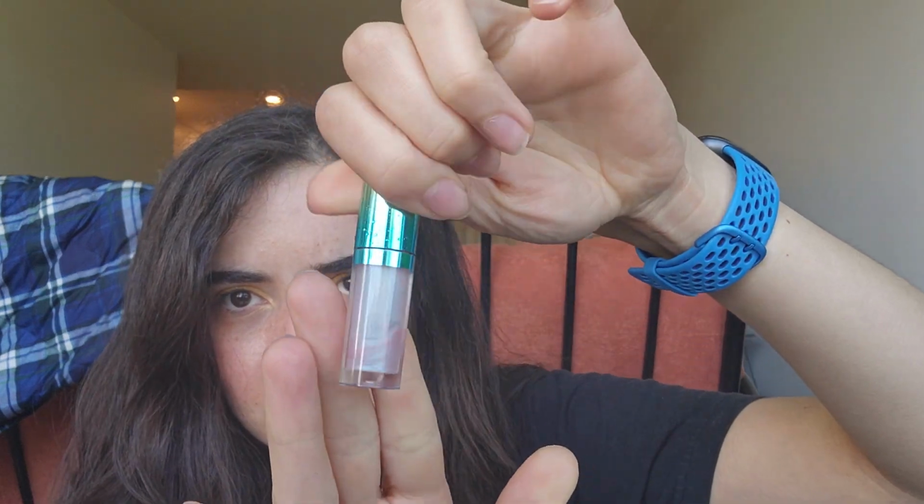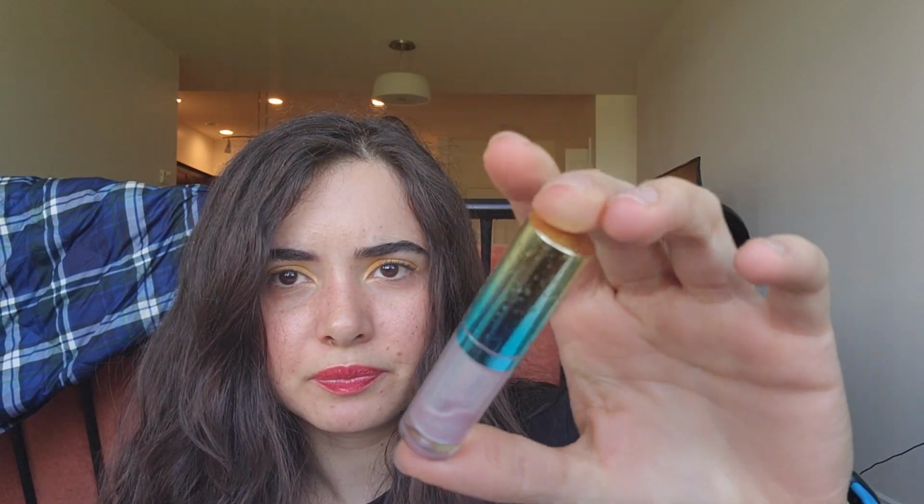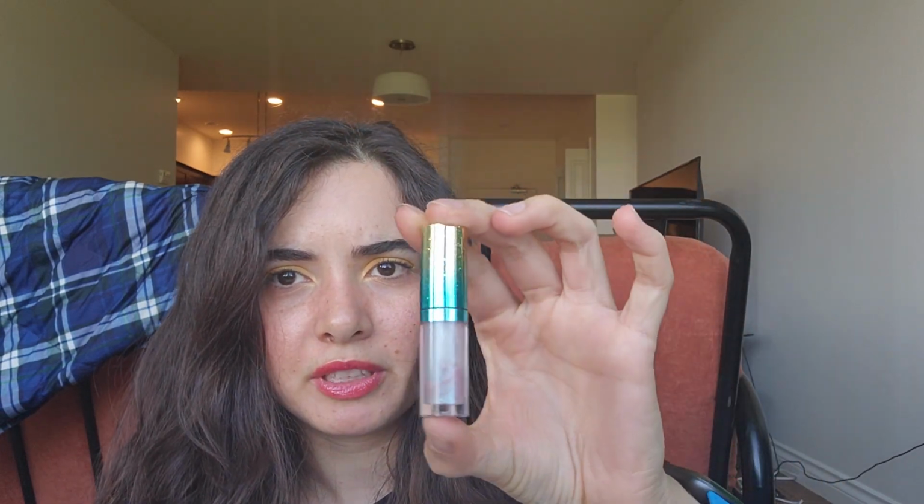So yeah, finished it. Not really much left. I used this 13 times since the last update, and I used it 18 times total. And yeah, I used around 1.2 grams. These have 1 mil, so it's gonna be at least 1 gram of use.